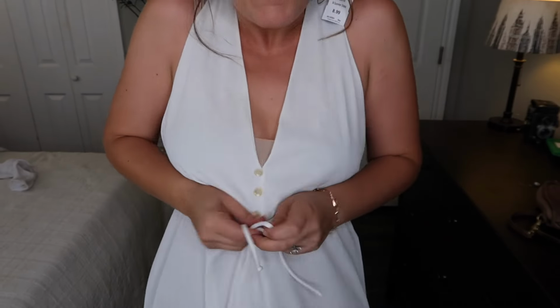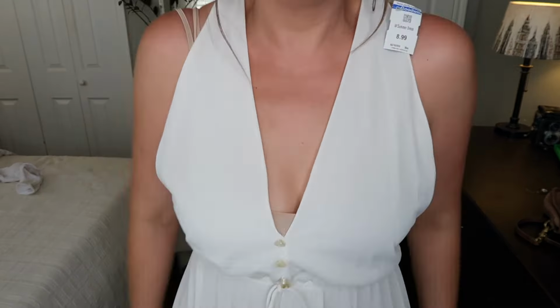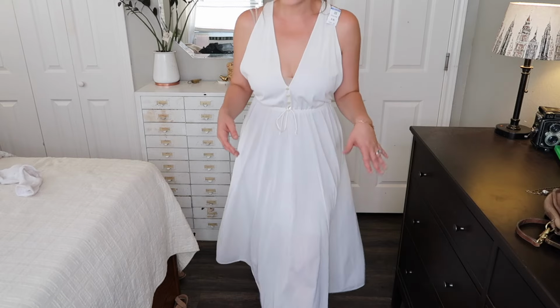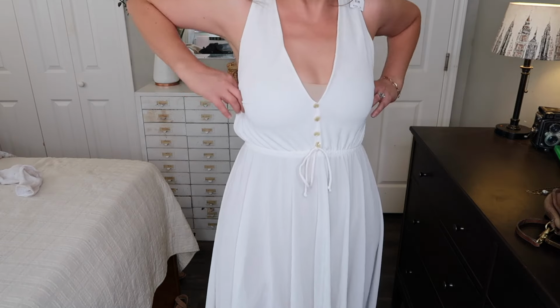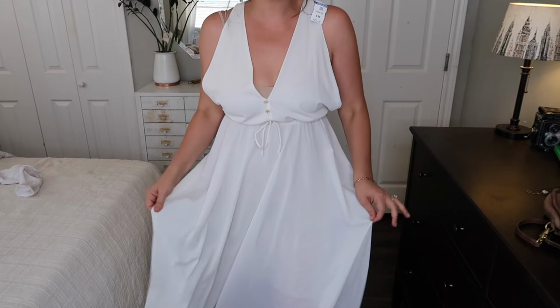You know another thing I don't like? Tied waists. You wanna know the worst part about this one? It's fake. So I couldn't even cinch it up if I wanted to. It's giving Grecian and Marilyn all at the same time. But look at the length of this. I could see loving this if this was not a thing. It's the flowing, it's the weight. We're gonna put together an outfit and then we'll give our final thoughts.